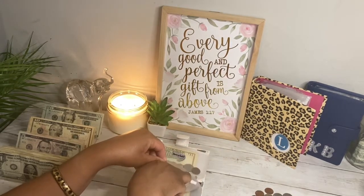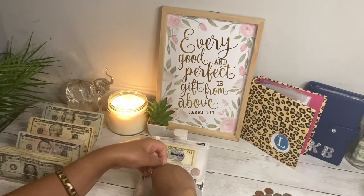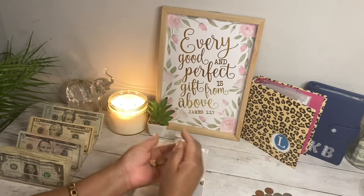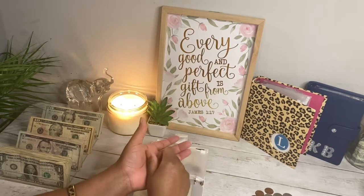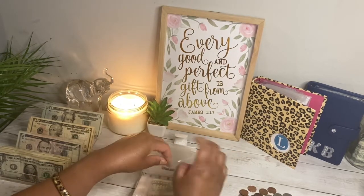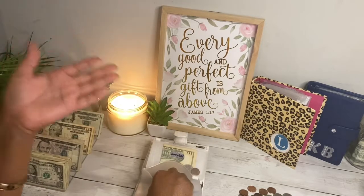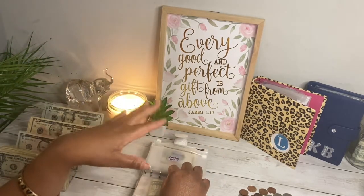And some change. What? Can't believe it. Those are going in my jars over there. See, $11, 25, 35, 45, 48 cents. $11.48.